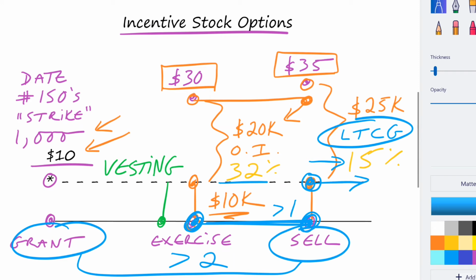But there is something that you absolutely need to be made aware of. It's called AMT, which stands for the Alternative Minimum Tax. AMT comes into play when you exercise your incentive stock options and you have a gain, but you don't sell in that same calendar year. Basically, what this means is you may owe tax on this gain, even though you haven't sold yet, even though you haven't realized that money yet. So this could be a sticker shock come tax time.